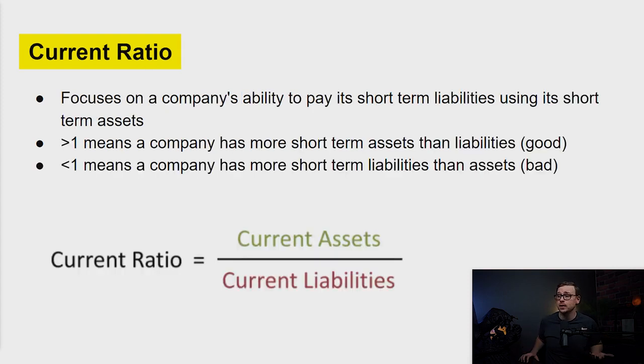Current ratio is a company's ability to pay its short-term liability using its short-term assets. So greater than 1 means a company has more short-term assets than it does liabilities, and that tends to be a good thing. Less than 1 means a company has more short-term liabilities than assets. Now, this is another one where when it comes to certain types of companies, this one is just totally turned on its head. And the reason for that is because many tech companies, because they have such high upside, will actually go deep in debt for sometimes up to a decade.